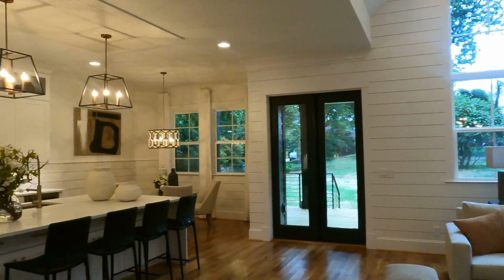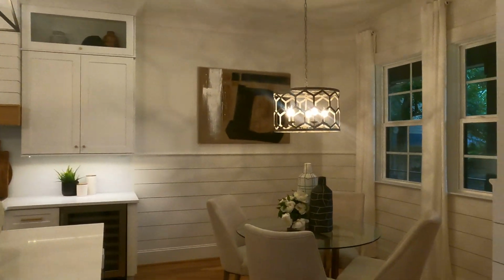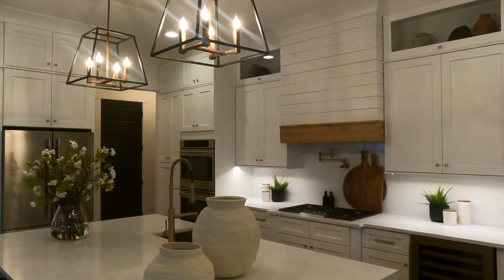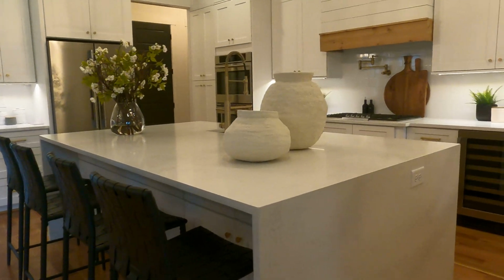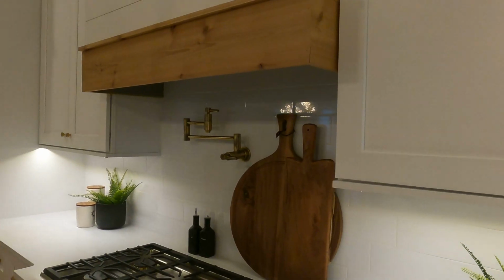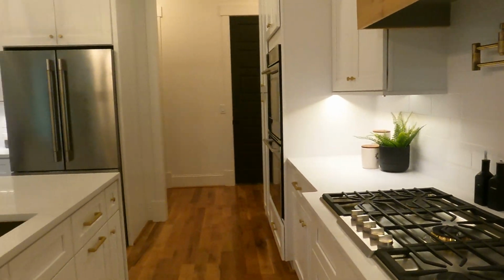And then coming into the kitchen, right? So we're gonna see shiplap, it's just so modern. Shiplap actually all the way around. They knew what they were doing when they staged it, guys. I'm just telling you, staging a house like this just brings it into view. Huge island, wine fridge, pot filler there, lovely appliances. Got that little tinge of that champagne, that new exciting color.